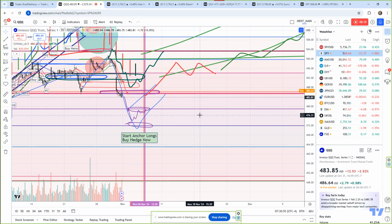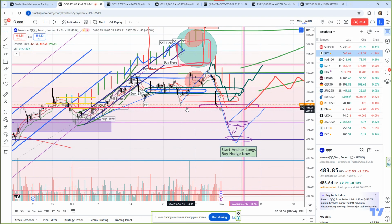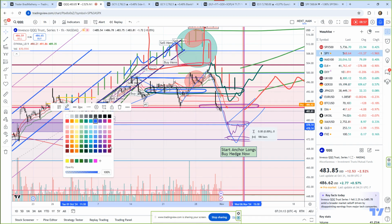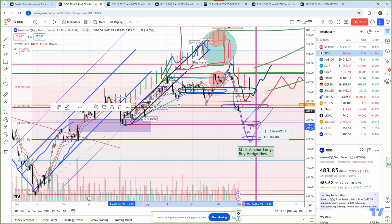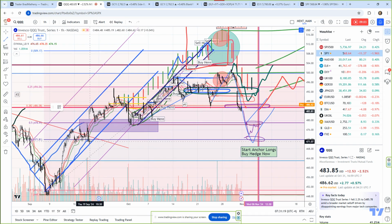Now, obviously, we've broken down to new lows. This is a new closing price low right over here. We're taking out these lows. We're then going to be targeting these lows. This is the next major low right here. This should be right on our radar. And of course, if we take out that low, then we're going to come down here and take out this 618 level. That's our next low.